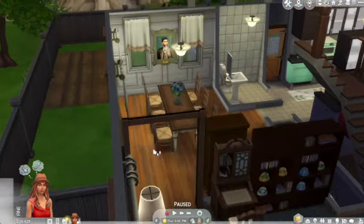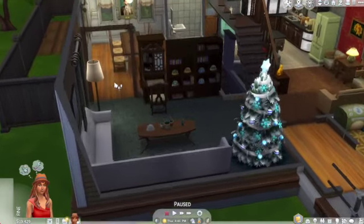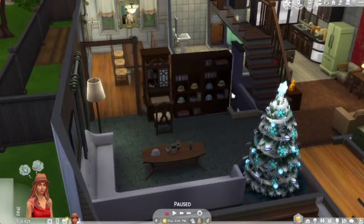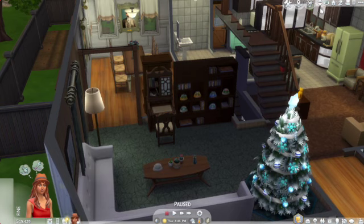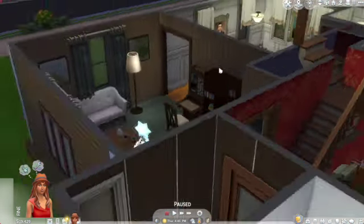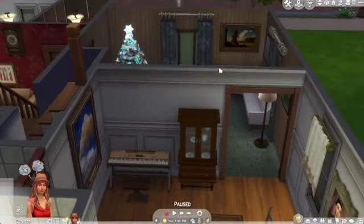And then there was a more formal living room, and she had a really cool looking hutch with a built-in desk, which I tried to recreate here. It wasn't built in though, so she was able to bring that with her. I think actually my mom got it.